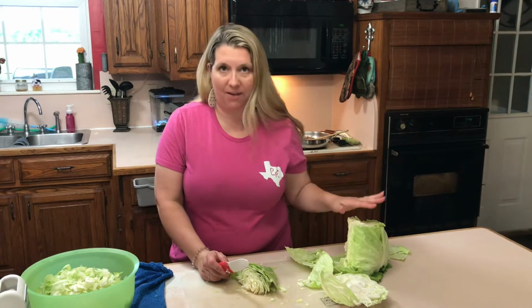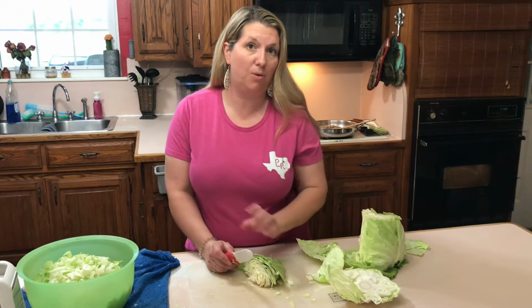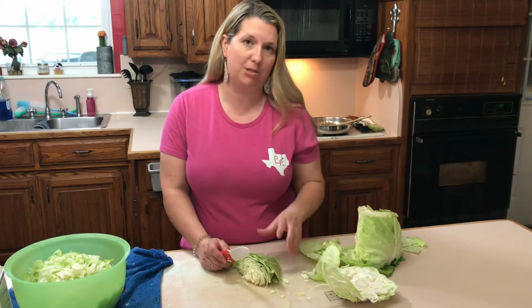I'm cutting up a lot of cabbage, and it is a lot of cabbage, but it's really not. Cabbage cooks down a lot when you put it in your skillet. So you're gonna see that I cut this pretty good size head, and it's gonna fill up this bowl that I've got really well, but it's really gonna cook down. So stay with me here and watch and see how this cabbage cooks down.